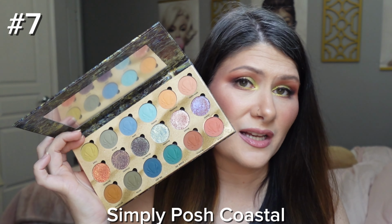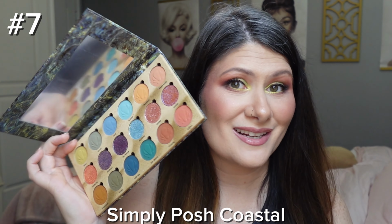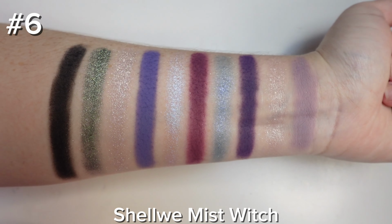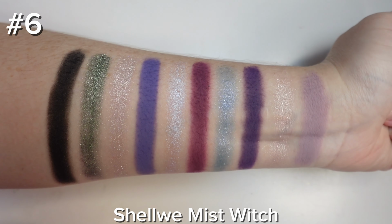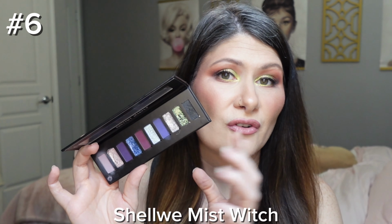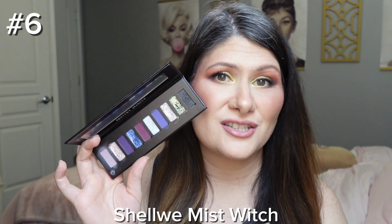I am very impressed with the quality in this palette, and it makes me excited for this brand. Coming in at number 6 is going to be the Mist Witch palette from Shall We. This is another beautiful Sea Beauty brand that I tried in that haul about 3 weeks to a month ago at this point. I can't remember exactly how long it's been, but I really enjoyed this palette. I love the looks that I created with it. I love the color story in here. This really pretty emerald green shimmer over here is such a beautiful addition to this palette.